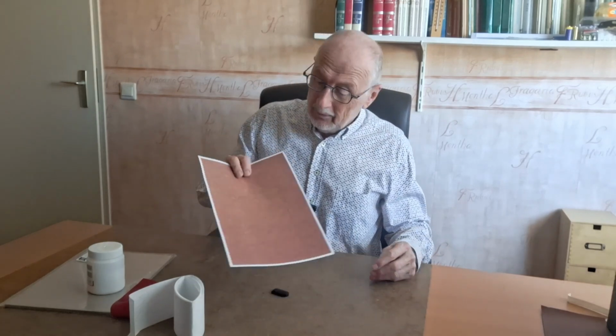And to make it more wear resistant, I coated the printed sheets with semi-gloss transparent spray paint. And this is how it looks. It's pretty similar to the original.